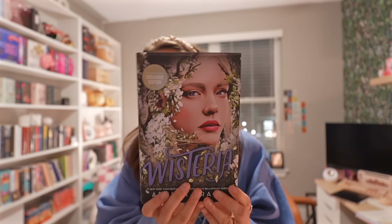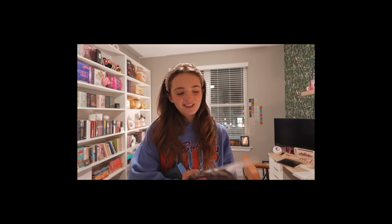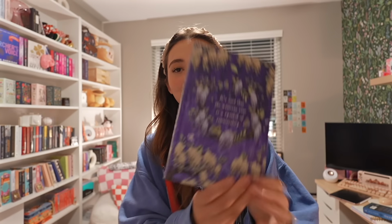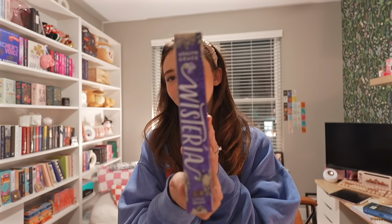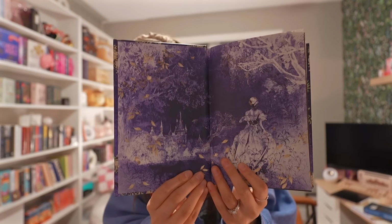This is the Barnes & Noble exclusive edition though. It's not really that much different from the normal cover. It just has different coloring on it. The inside artwork in the hardcover, oh my gosh. So on the front it said that the Wisteria vine is a symbol of immortality. Beautiful. Such a beautiful hardcover book. This is the spine and then the back of it. Look at that. I'm so excited. And then the inside artwork is just as stunning.